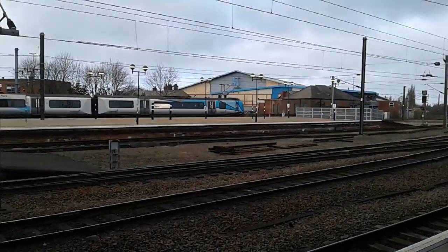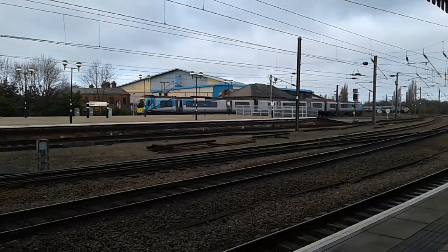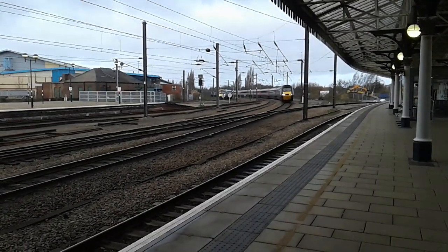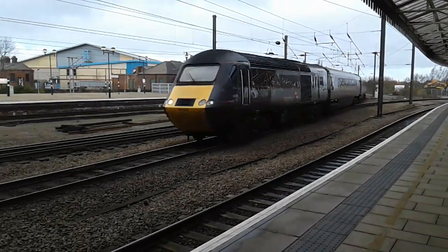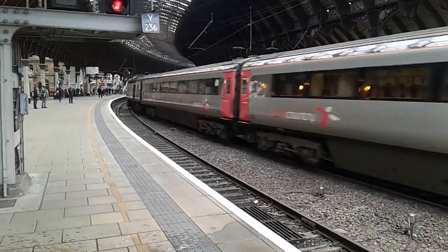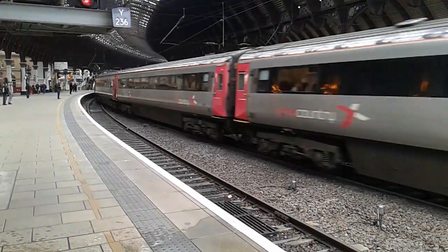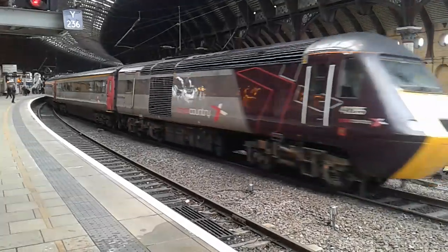Okay, departing now is 185.108 with the 10:38 to Middlesbrough. Now coming in is a cross-country high-speed train service from Dundee to Plymouth. Leading the way is 43.304. This is working the slam door set. On the rear is 43.285.